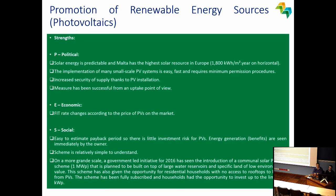Now we are going to start looking at a PESTEL analysis for this promotion of renewable energy sources. From a political point of view, the strengths are as follows. Solar energy is predictable, and Malta has the highest solar resource in Europe. The implementation of many small-scale PV systems is easy, fast, and requires minimum permission procedures. There is increased security of supply thanks to PV installation. The measure has also been successful from an uptake point of view.